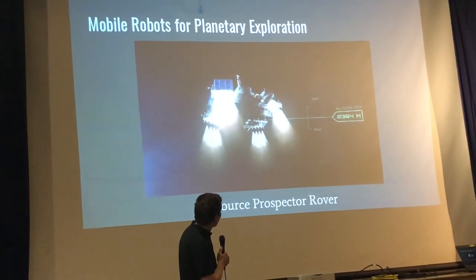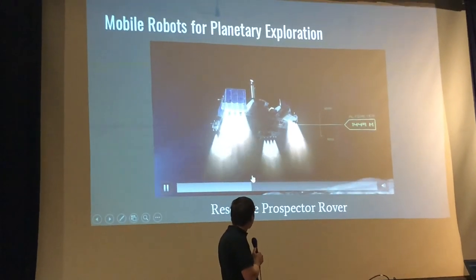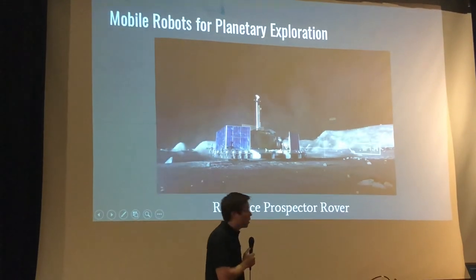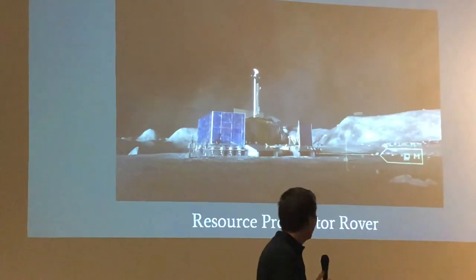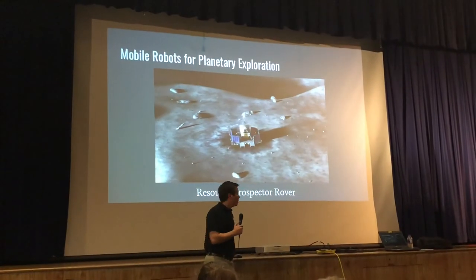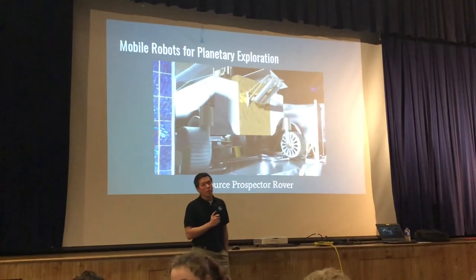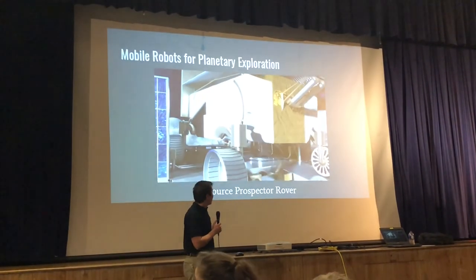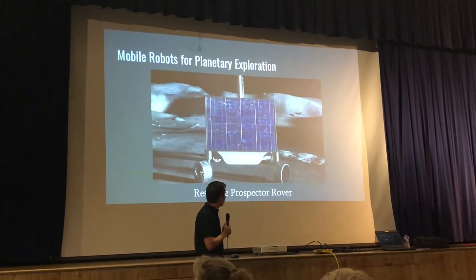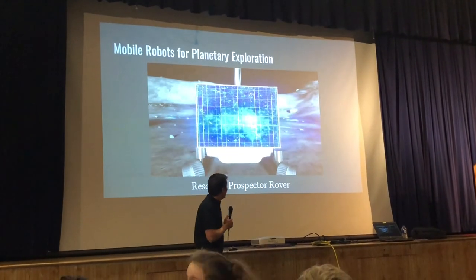Final deceleration for landing on the surface. Let me skip ahead. So, soft landing. That's important. The moon doesn't have an atmosphere, so you've got to use a propulsive landing. And even on Mars, landing is very challenging. Mars has an atmosphere, but it's not as thick as the one on Earth. And so when you use it for aerobraking, it's when you fly through the atmosphere and you decelerate.